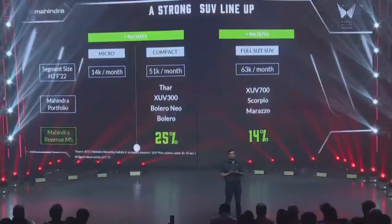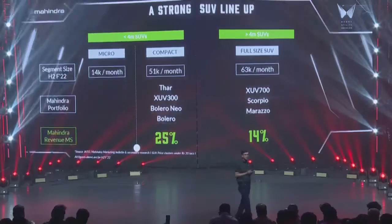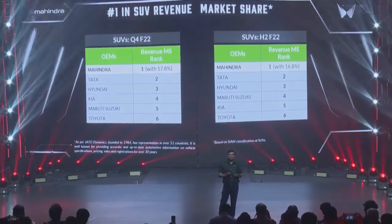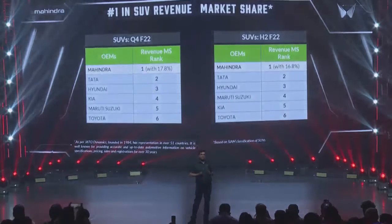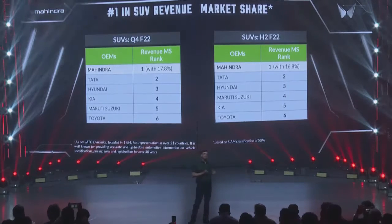And that's the reason we believe that the offer we are going to have is going to be really disruptive, because it is a product which is going to not only help us gain market share, but is completely going to disrupt this category. And that, we believe, is what over the last few months has taken us to being number one in revenue market share in Q4 and the second half, because we believe now we have a very strong portfolio of SUVs which are all helping customers find meaning and to live their purpose.